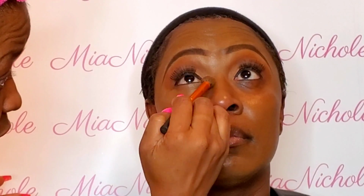I am making sure I'm taking that foundation under her eyes as well. And you see the coverage of it. Just look at one eye compared to the other, it has great coverage. It gets all of that, honey. And it's reasonable. It covers well. It's not too thick, you know. It's not greasy or none of that.